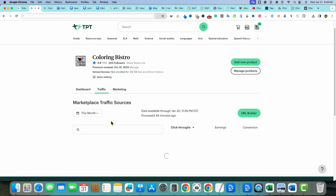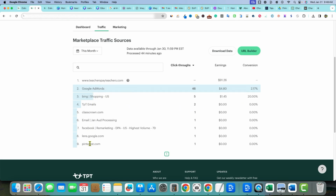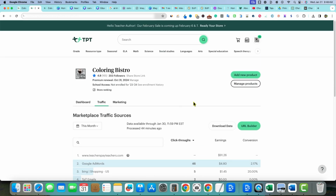And we can go and look at traffic. The traffic that we're getting right over here, you get from Teachers Pay Teachers, you get Google AdWords, you get all this different stuff. I haven't even done anything. I don't even know where this traffic's coming from, Pinterest and Facebook and all that. I don't do any of those things, but you get some of that traffic. But really, this is just Google AdWords. So this is TPT actually advertising and making me money. They're the ones that are advertising and getting traffic to my store, which is super, super cool.